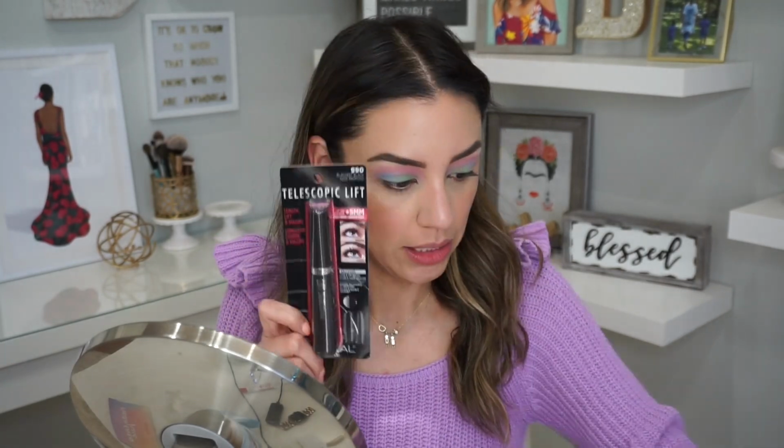But this one's getting a lot of hype right now, the Telescopic Lift. So maybe I want to stay trendy. It says Load and Lift, double hook bristles. Load and lift. That gives me very Lash Freak vibes. And I think, does L'Oreal own Urban Decay? I think they do, right?